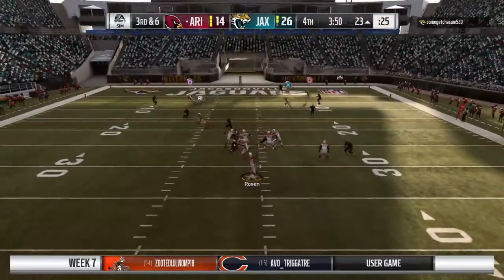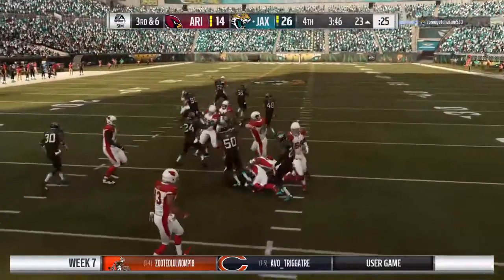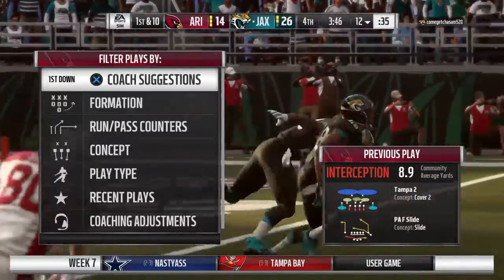Rosen will throw. And he's going to be intercepted a third time. Picked off with great anticipation. And to the 12, that's where it stops. The return is halted at the 12-yard line.